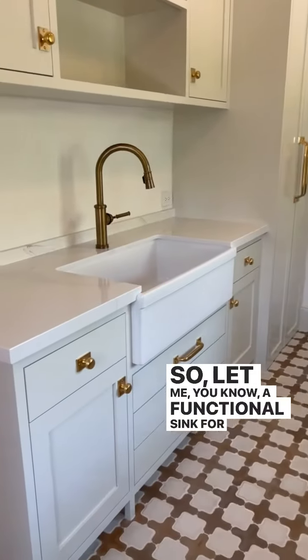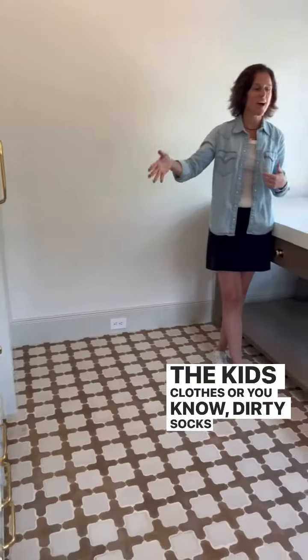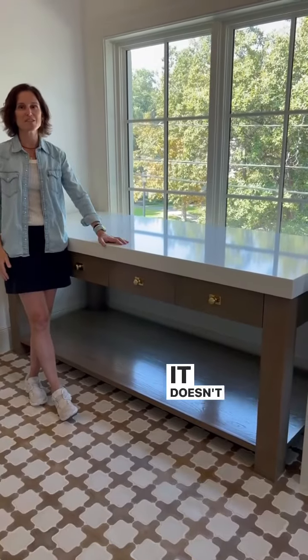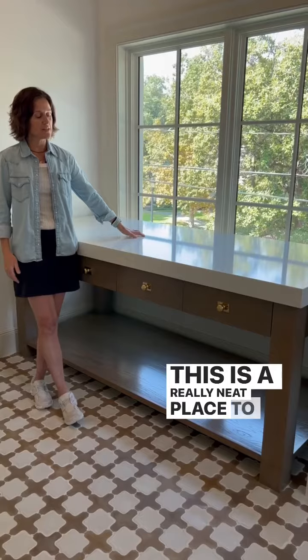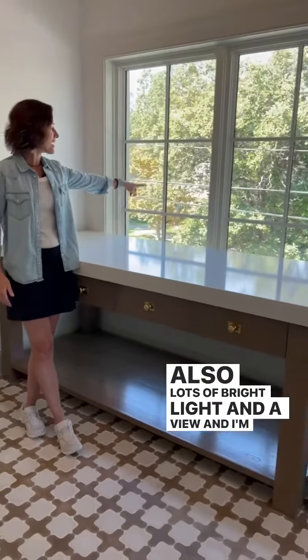So then we have a functional sink for washing the kids' clothes or dirty socks or whatever you need to do. A custom folding table. It doesn't just have to be a countertop or an extension of a countertop. This is a really neat place to fold your laundry, and then also lots of bright light and a view. And I'm actually looking out right now.